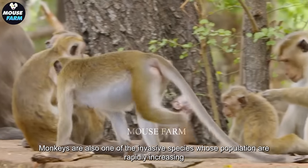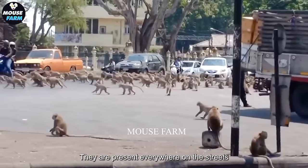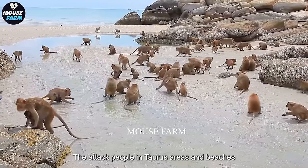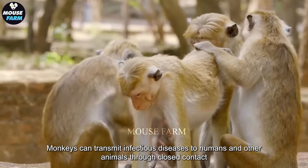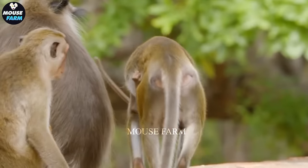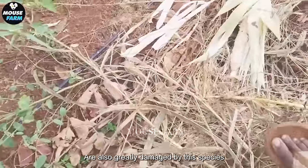Monkeys are also one of the invasive species whose population are rapidly increasing. They are present everywhere on the streets. They attack people in tourist areas and beaches. Monkeys can transmit infectious diseases to humans and other animals through close contact. This creates a threat to the health of humans and wildlife. Fruits and agricultural products are also greatly damaged by this species.